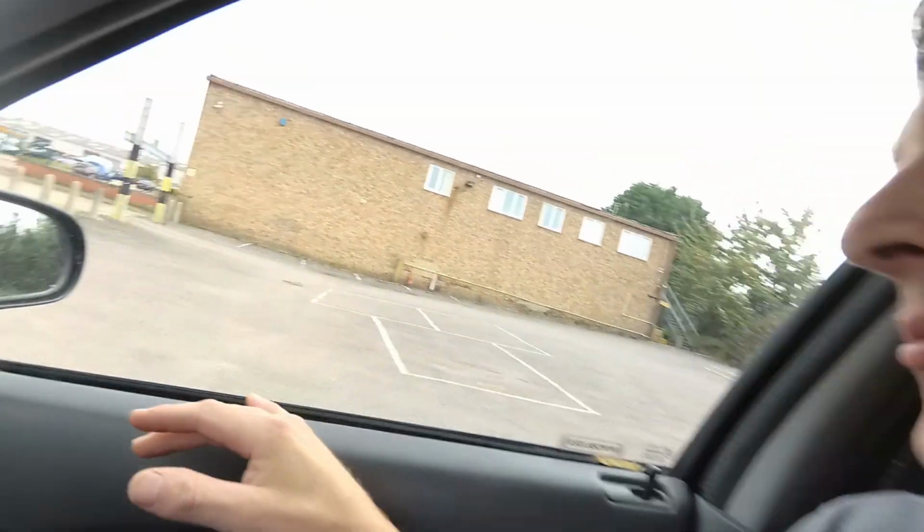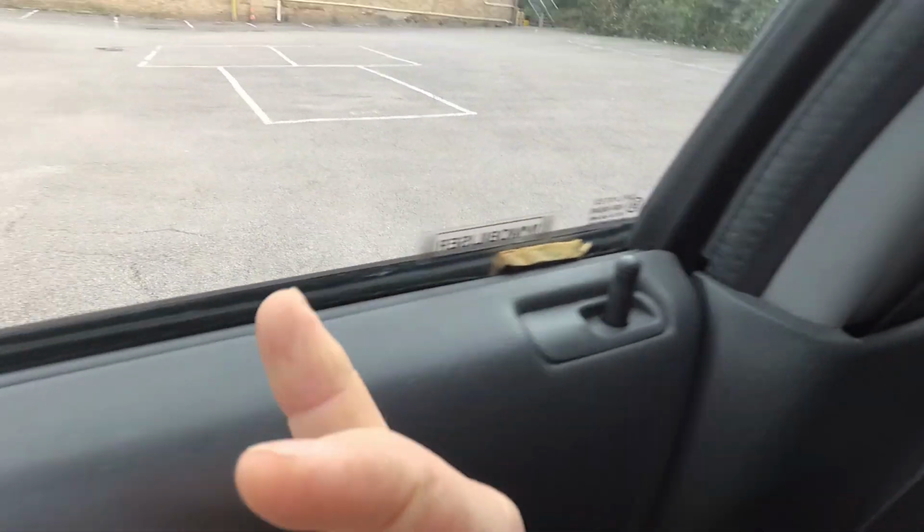There's a few immediate issues that really do need sorting straight away. One of them is this window. Not only does it not wind down or wind up, it will actually fall down into the door, and at the moment it's being wedged by a couple of little bits of wood. Shouldn't be too much of a problem to fix that. I'll take the door card off. If it needs a new motor or the new mechanism or something, that's an easy fix.